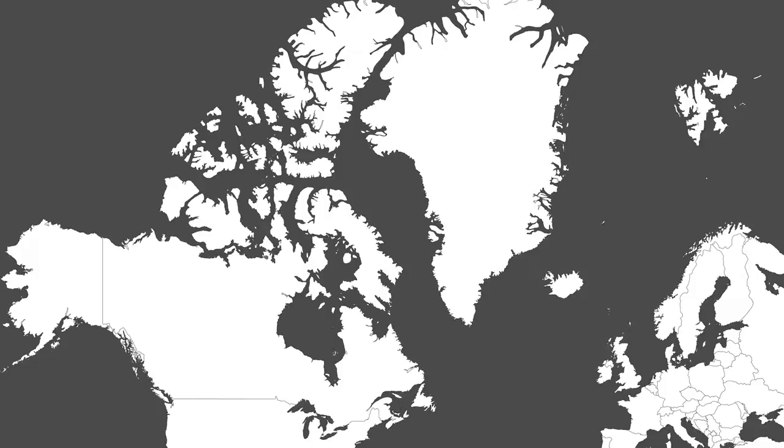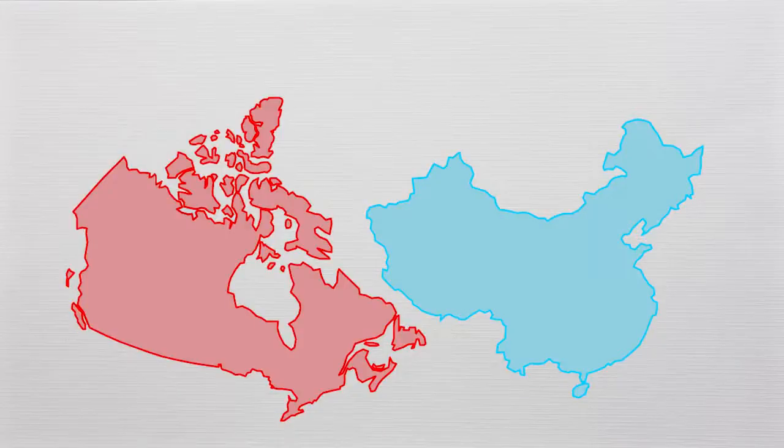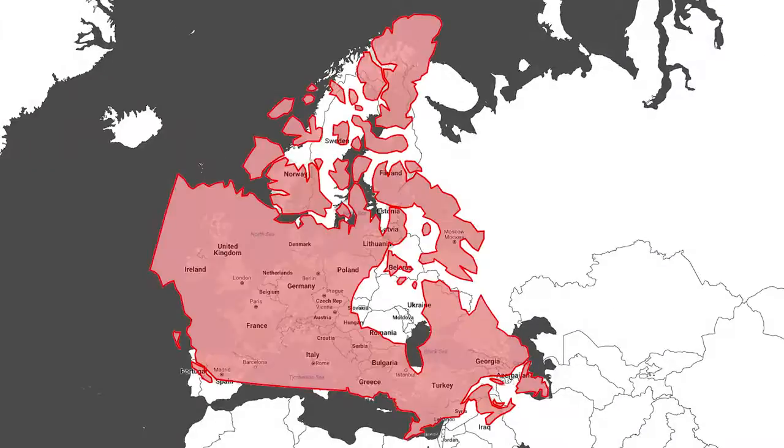Between Alaska and the United States is Canada, which also seems huge up here. And while Canada is a very large country, it's actually roughly the same size as China, but still looks like a colossus when placed in Europe, where it stretches from east to west to Portugal to Iran and up north into the Barents Sea just above Russia.